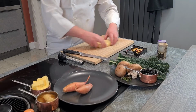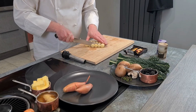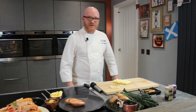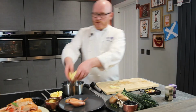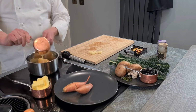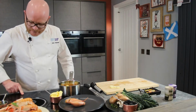So we've got our potatoes, and again I'm just going to be very chefy. I'm just going to make sure they're the same size. And again, it's little attention to detail, and I'm sure if there's any chefs in attendance tonight, they will totally agree. So I'm going to pop those little potatoes in a pot. To that I'm going to add some goose fat, and I just want to bring that up to temperature.